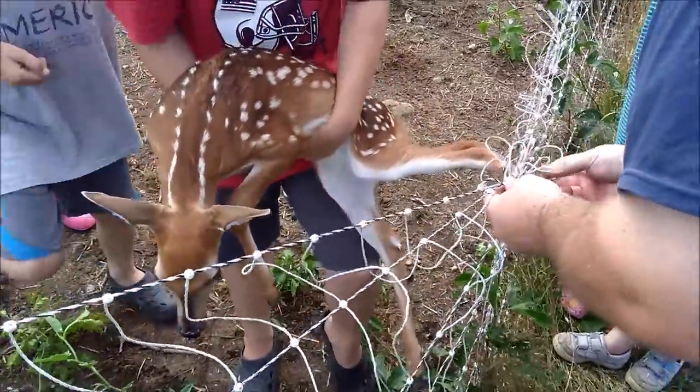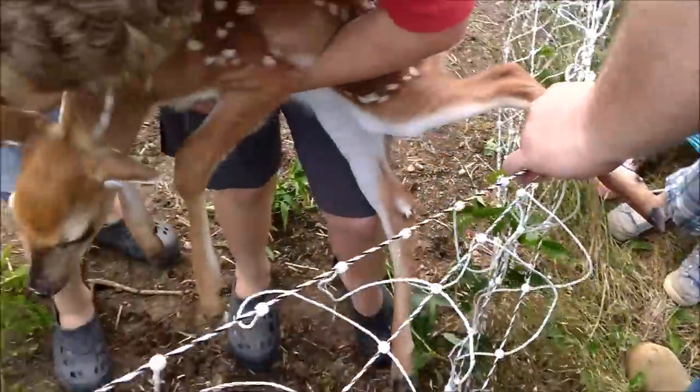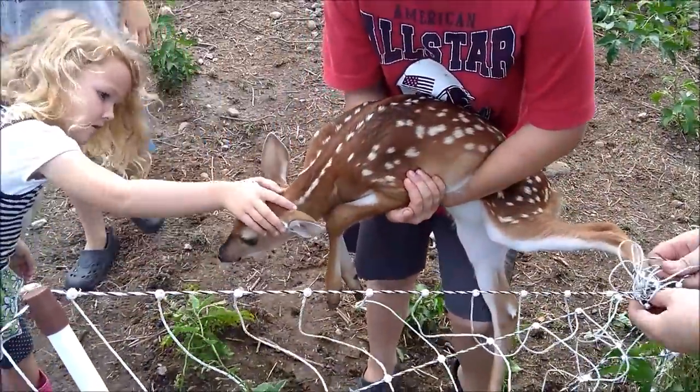Can I hold him? Was she hiding in the grass? I don't know. I just looked over. She must have been hiding in the grass. I looked over and I'm like, why is the fence hanging down? Guys, this is a real baby deer.